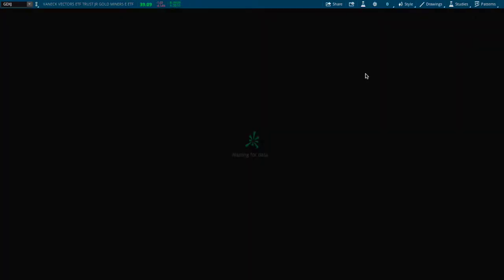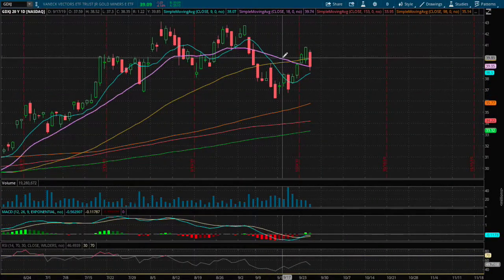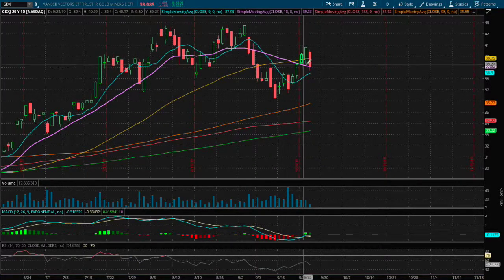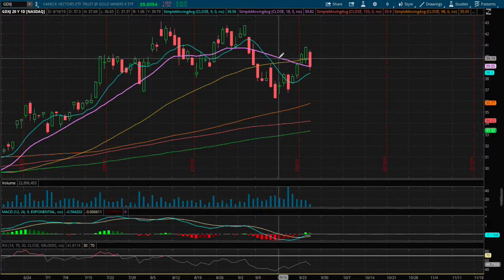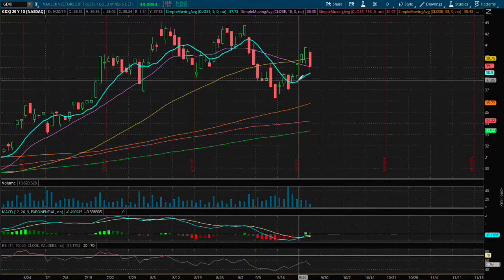And on the daily chart, we are currently on support on the 18-day moving average, this purple line. So throughout today, we need to see if the candlestick closes above this 18-day moving average. If it doesn't, it'll proceed lower and touch the 9-day moving average.